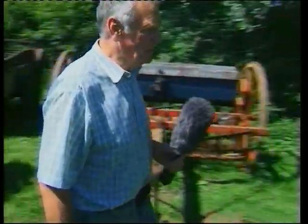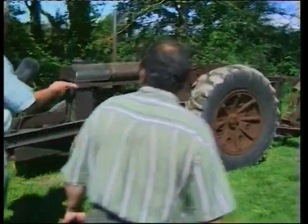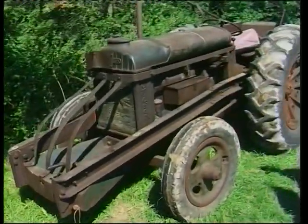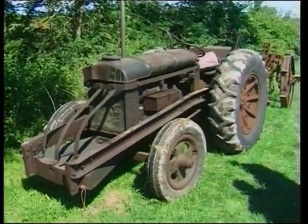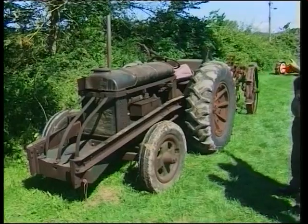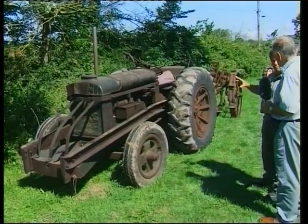Something else unrestored. Lovely example of the old standard Fords in here. And what's this adaptation on the front here? This would probably have been operated by an agricultural contractor. It has a big winch on the back and would have been used for mould draining, which is what the plough does. Oh, the mould drainer plough. And that is really a mould draining outfit.